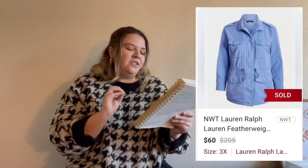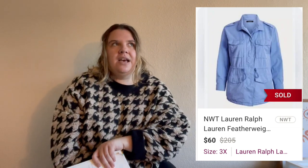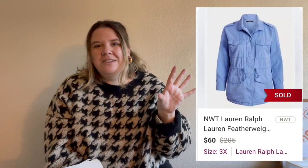The next thing I sold was this new with tags Lauren Ralph Lauren lightweight jacket. This was in a great size. It was in a 3X. It was new with tags, and I got it at, again, a local Goodwill. So, again, probably spent like $10 on it. It had the original MSRP of like $200 and something, and the label was black. So I was like, oh, this must be higher quality. I don't think so, because it wasn't black Ralph Lauren. It was black Lauren Ralph Lauren.